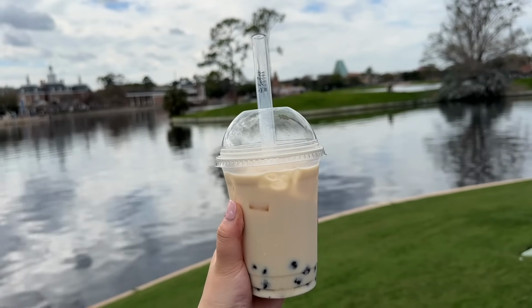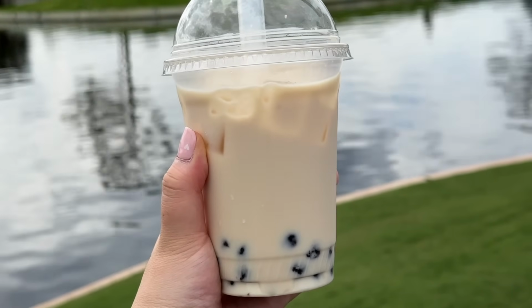The peach milk tea is not bad too. You definitely get a peach flavor and you get a bit of a tea flavor. It could be stronger, but at the same time, I'm not complaining. It's also not overly sweet either. And I actually really enjoy the creaminess of this milk tea. It has a good level. Not bad.